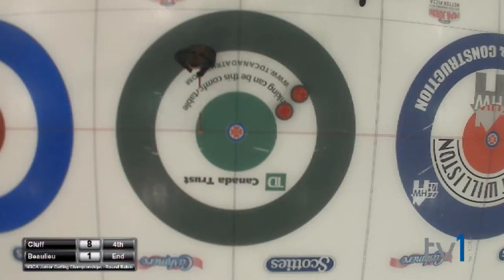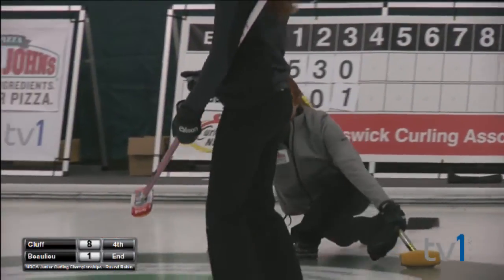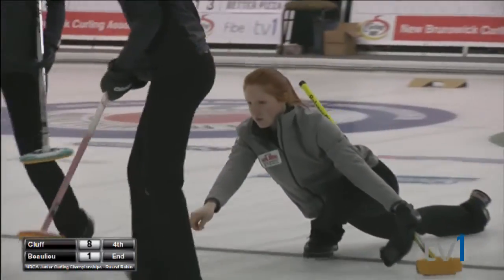She tightened up her ice there. I think she thought that it was a long ways out there, and if she happens to be heavy, maybe she can play right into those two reds that are there.